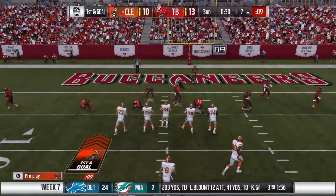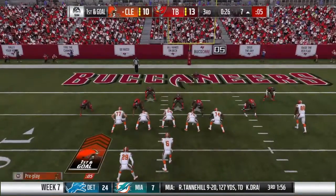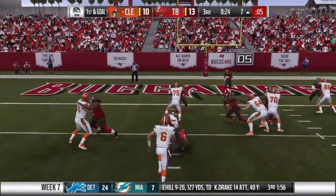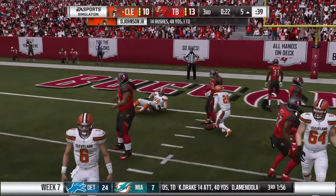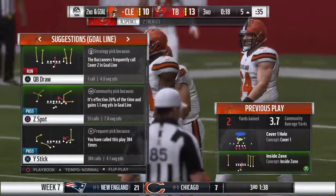I know we just saw a nice throw and catch, but how about the big guys up front buying that time? Yeah, that's exactly what they did. They created time and allowed the space to happen, and it turned into a really nice play. They'll give it to him up the middle. Give him 2 yards on that one.